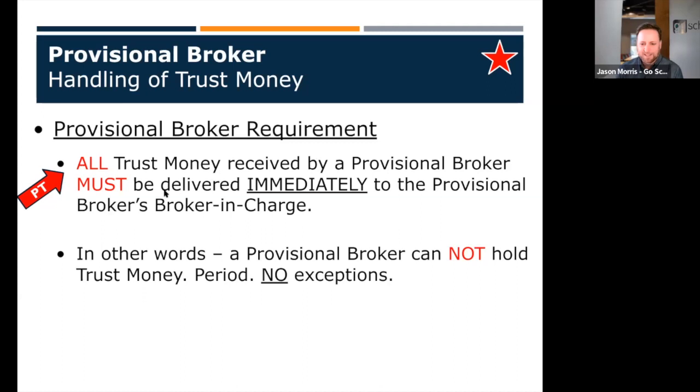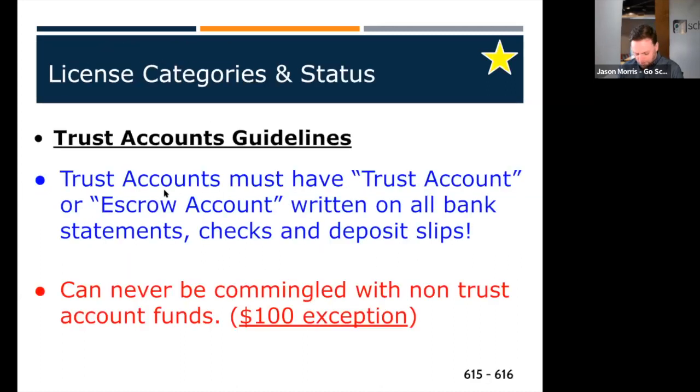Got it. Perfect. Now let's talk about a couple more provisions. Guidelines for trust accounts. They keep going. Trust accounts must have either trust account or escrow account written on all bank statements, checks, and deposit slips.